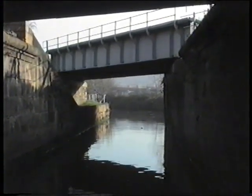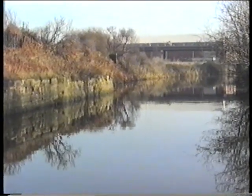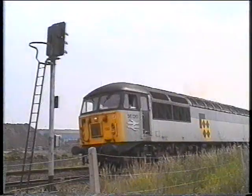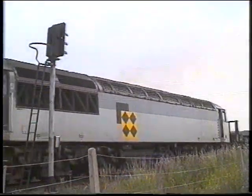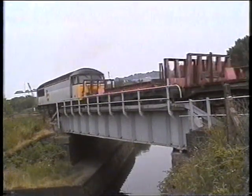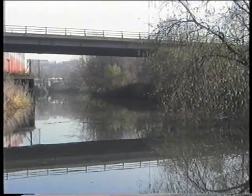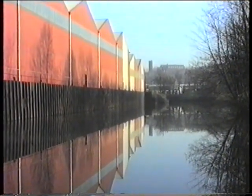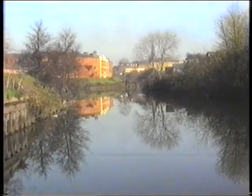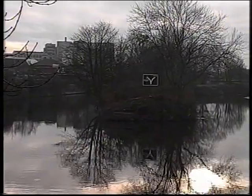Under the Rotherham to Tinsley freight only line. After being halted at signals near Ickles Lock, this freight proceeds towards Rotherham Central Station. Now approaching Rotherham, and once again the canal and River Don join company.